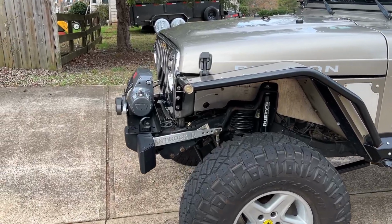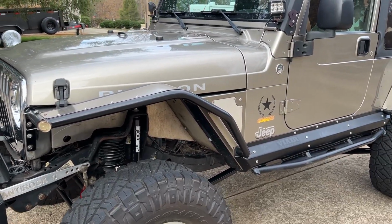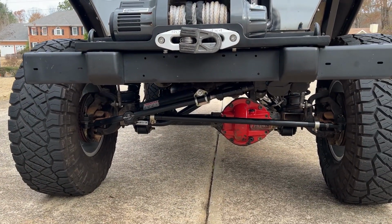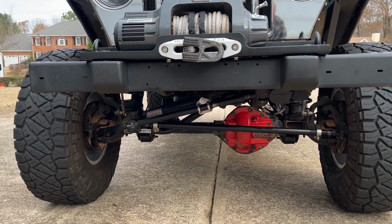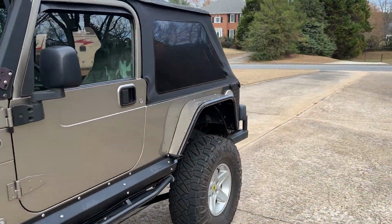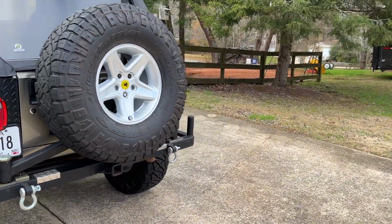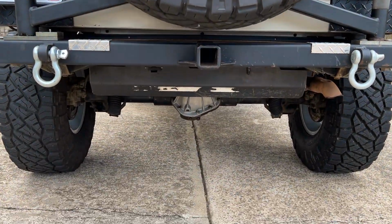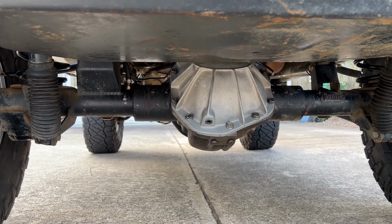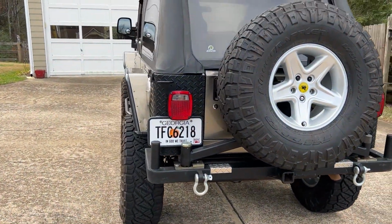It does have a really cool feature, the anti-rock front sway bar on there. And then I did just recently put a new drag link and tie rod in there, so that's nice. That worked really well. And then one of the other upgrades that this Jeep does have is a G2 high pinion 60 rear end in it, so that's really pretty awesome because it's extra heavy duty. It does have a skid plate for the fuel tank and that sort of thing.